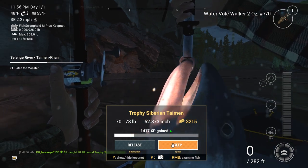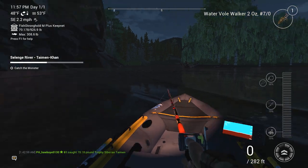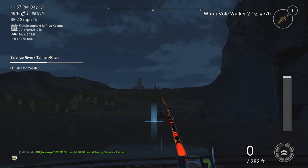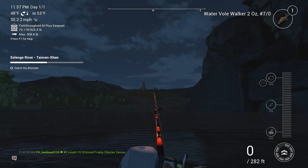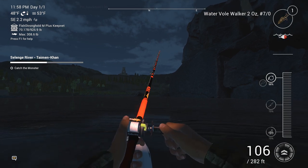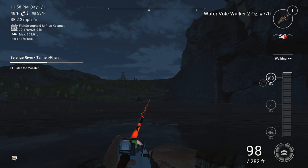Why do I have this bad feeling that this guy's going to be really tough to catch? I think he's going to be very, very tough to catch, guys. Not sleeping, but I'm starting to think. That was a trophy, and he was tough to bring in.